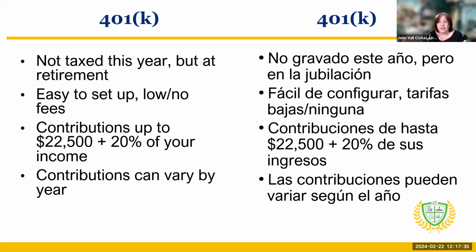In 2023, you can contribute as an employee up to $22,500, $30,000 if you're over 50, and as an employer, up to 20% of your employment income. These funds aren't taxed in the year that you contribute, but they are taxed in retirement. If your spouse works in the business, they can also participate in the SEP IRA or a solo 401k.